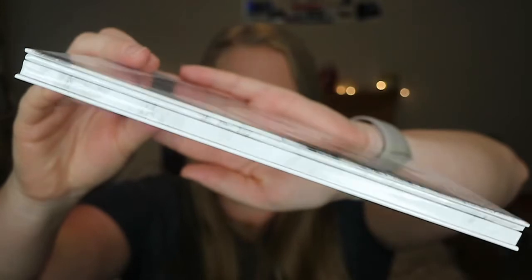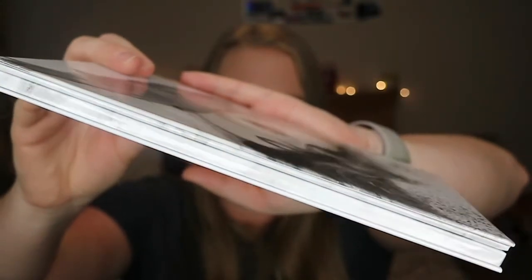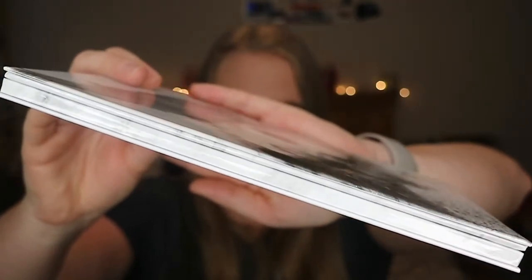I don't know if you can see, but the marble effect just continues around the edges and around the sides of the palette, which I just think is super cool as well. And it is on the pan of the palette as well. So I will open this up in just a second and reveal the shadows themselves.